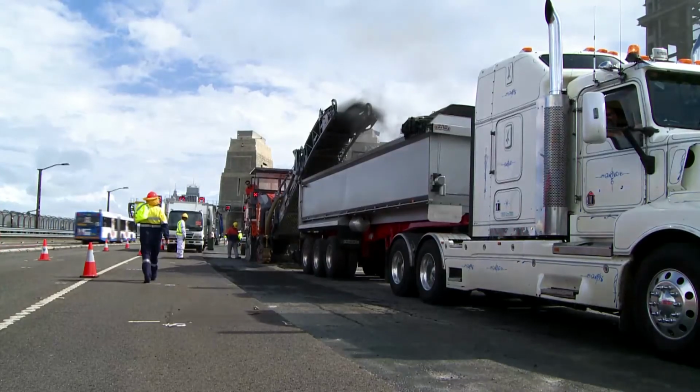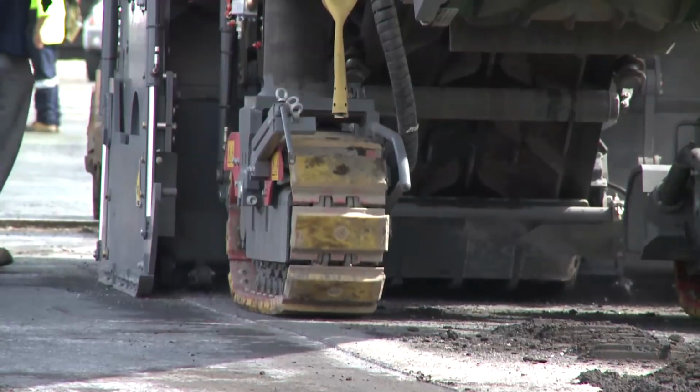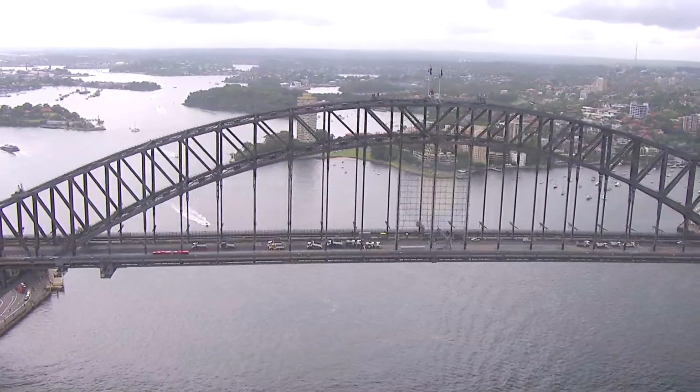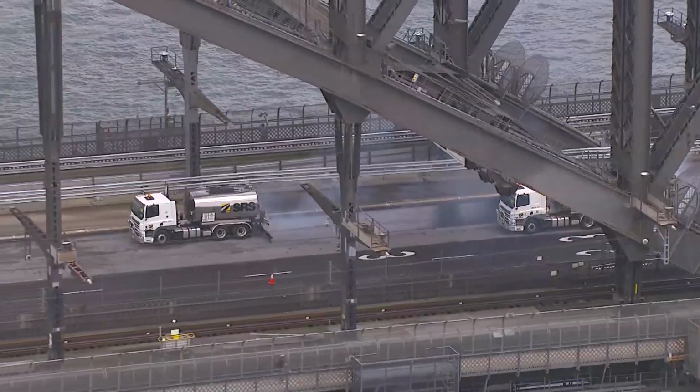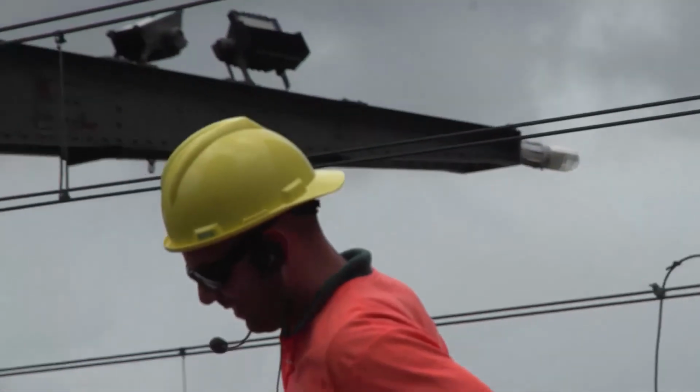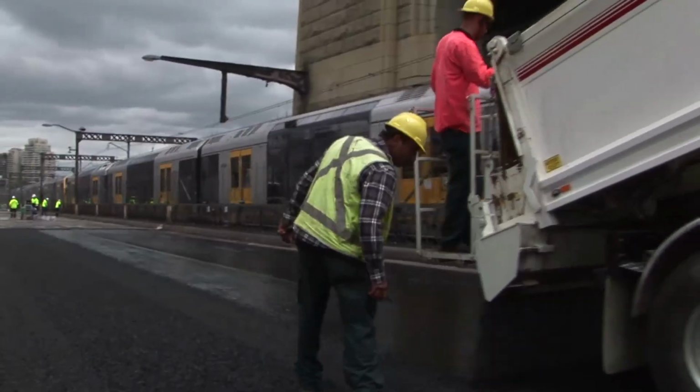This is one of those things that you'll remember 20, 30 years from now and say to people, I was there when we closed the bridge and resurfaced it. Safety on the project was very good. I was very pleased that everyone looked after each other and we've had no incidents at all. And that's bearing in mind we've had up to 450 people involved directly on these works.